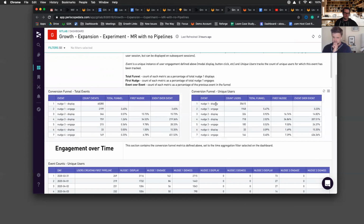Yeah. So just to walk you through the funnel here, we've got the total user counts on unique users. I think the event count is interesting, but I'm more interested in the unique users, and this is how we're measuring our success. We've shown this to about 35,000 users. Almost 2,000 of them have engaged, so about 5.5%.